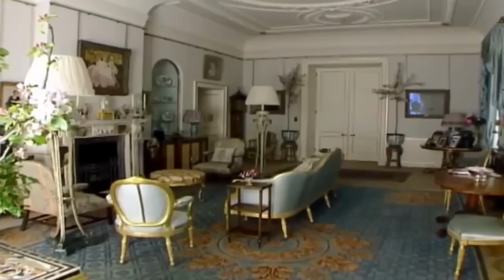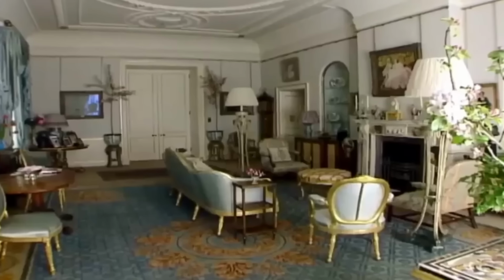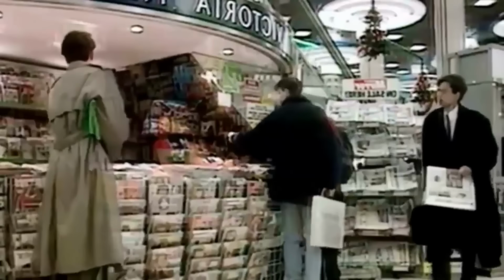The country has ever seen. They've seen death, they've seen murder, they've seen marriage. There's absolutely nothing that hasn't happened in these palaces. But what really gets the public interested are the secrets behind the drama.